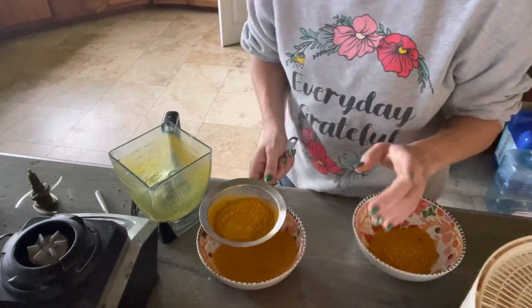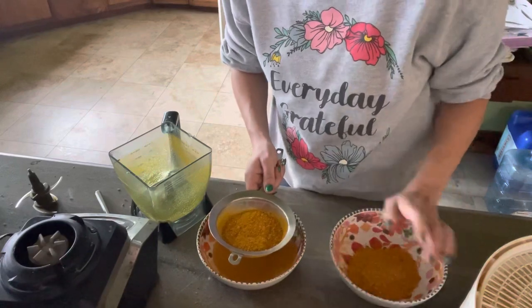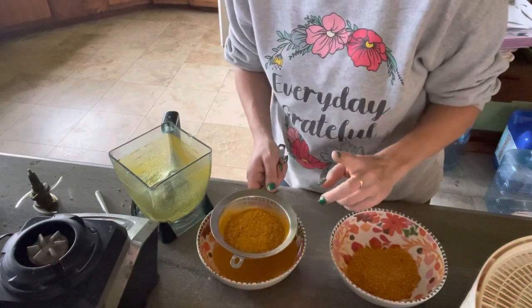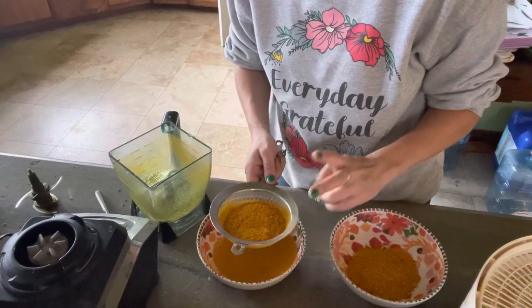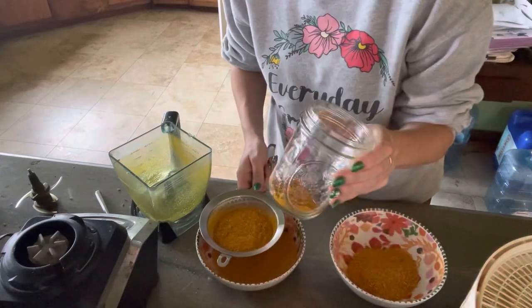Okay, so a couple of things that I'm learning here. One, smaller batches in the strainer, smaller batches in the sifter. Two, bigger surface. Don't do it into a jar.